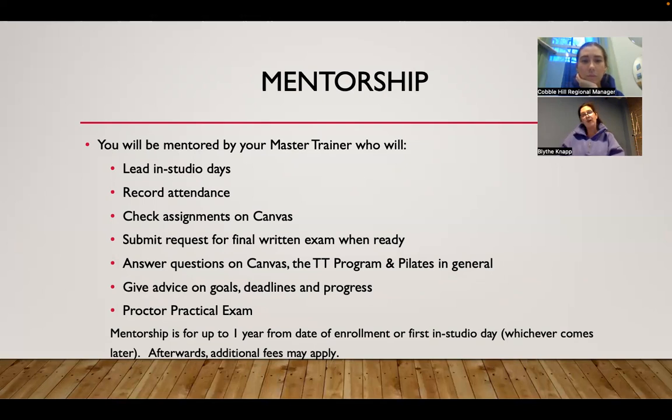I also would proctor your practical exam at the end. So we get to know each other. I know you, you know me. That doesn't mean that if you move somewhere and you want to do this practical test out with a new mentor in a different state or a different country, we can't share information. We're there for you for that as well. Because of COVID, we can now test out on Zoom. So you can be with me the whole time, no matter what.